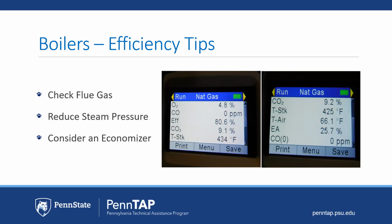Also consider installing an economizer to reduce your fuel consumption. Economizers use recovered heat from the flue gas to preheat the water before it enters the boiler. Without an economizer, this heat is lost. There are grants available to help with the cost of purchasing an economizer, and Pentap is available to assess the boiler to see if this is the right option for you.